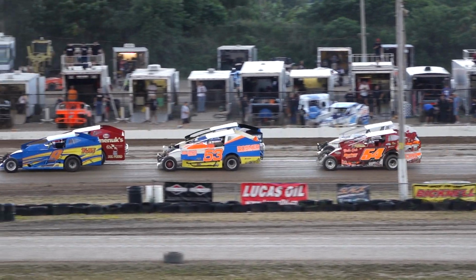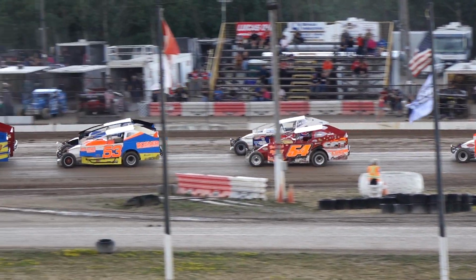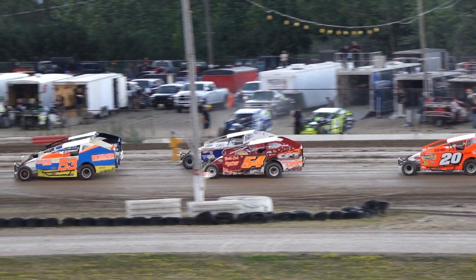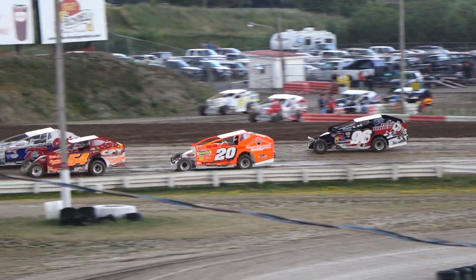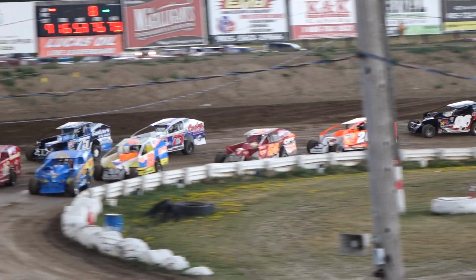Row 3 on the inside, that'll be the 54 of Mark Chitty. And to the outside, the 73 of Dylan Davidson. And rounding out our field, that'll be the 20 of Jay Mallory and the 96 of Luke Carlton.